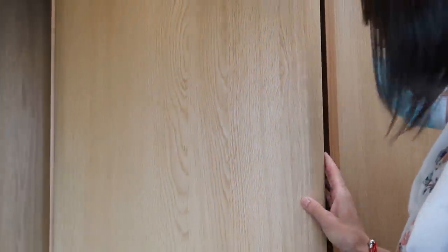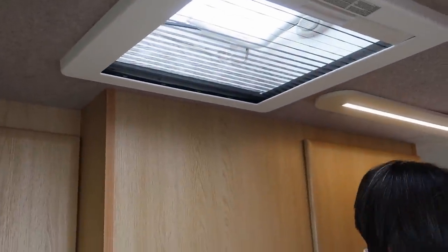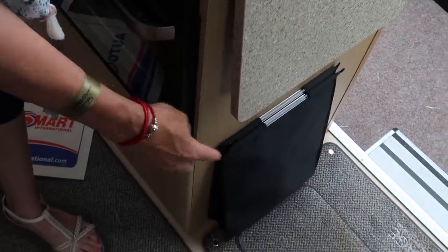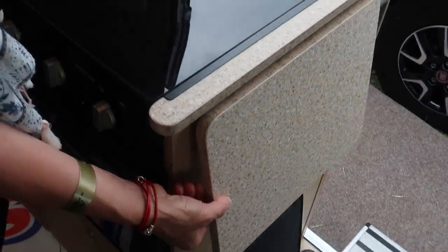This is quite a nice van, lined with like the felt. This LED strip light above there, and a nice roof light. This looks longer than the previous one. What, the kitchen? It's got the little bag, and your little flat surface.